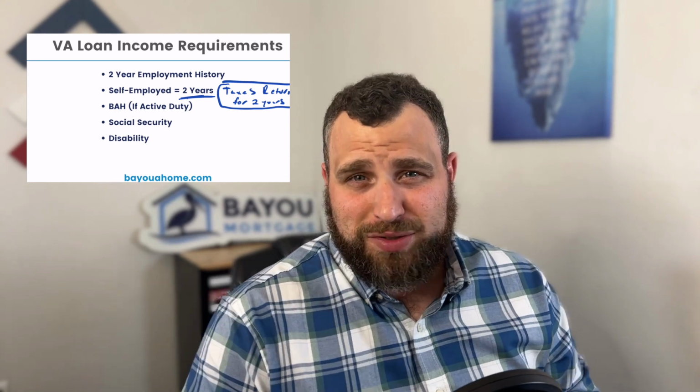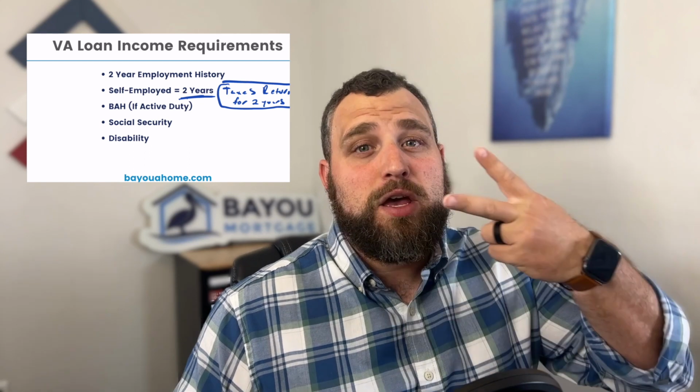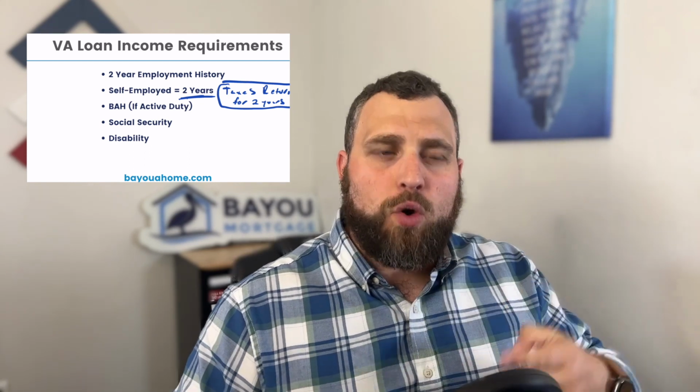And this isn't just self-employed borrowers, this is also 1099. The mortgage industry considers them both self-employed, but a lot of times you can be a contractor for a company and get a 1099. You've got to have 2 years of 1099s, and they're averaged through your tax returns in order to use that income.